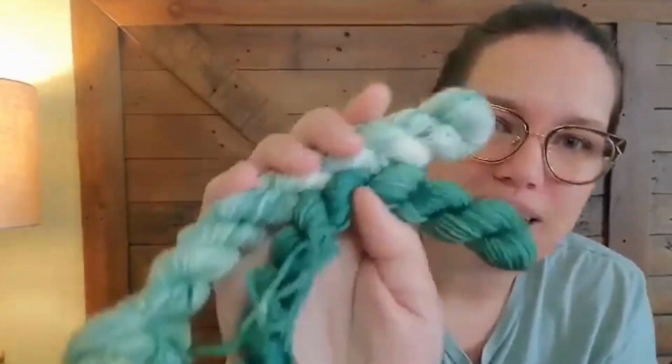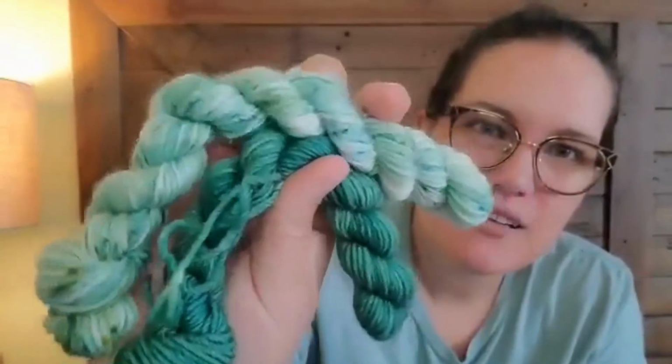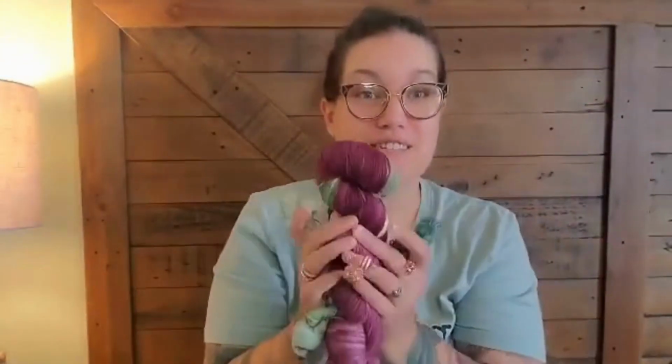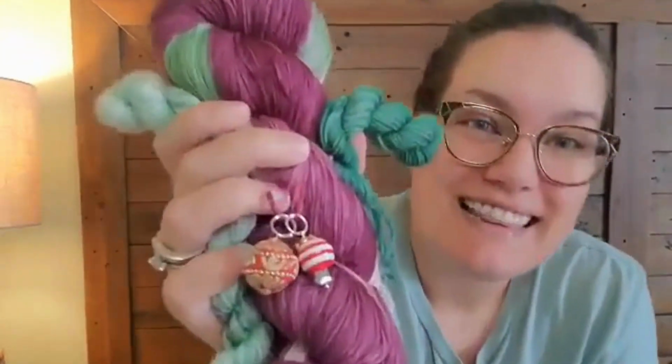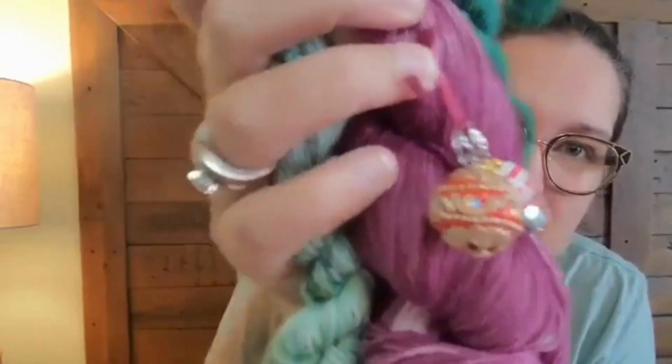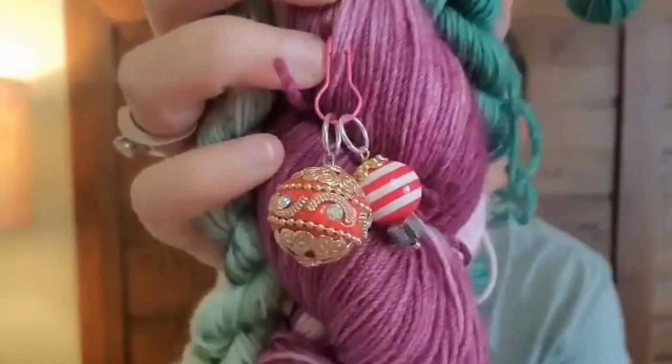And then these 2 minis, one is a tonal, one is sort of speckled, for your cuffs, heels, and toes. And then you get 2 little Christmas ornament inspired stitch markers. The stitch markers might be slightly different with each kit, but they're all similar.